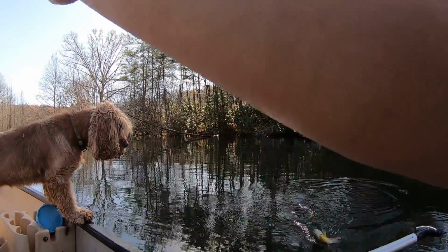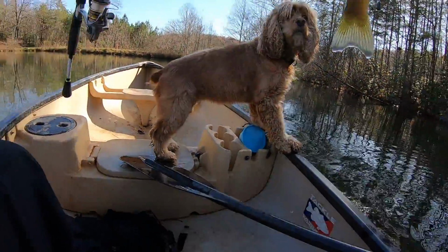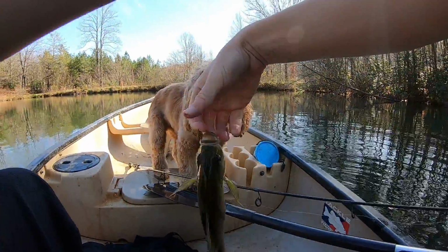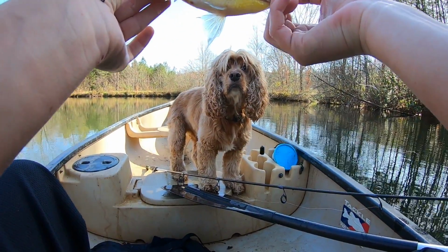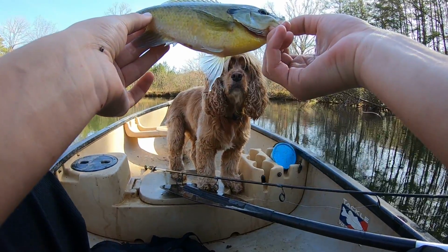Oh yeah, might be the biggest one we've caught. Ooh, it's pretty dang big. I don't remember how big the one was we caught yesterday. That was the biggest. This one is definitely close to it, if not bigger. Oh wow, and that one looks like it has parasites on it. That's not a good sign.